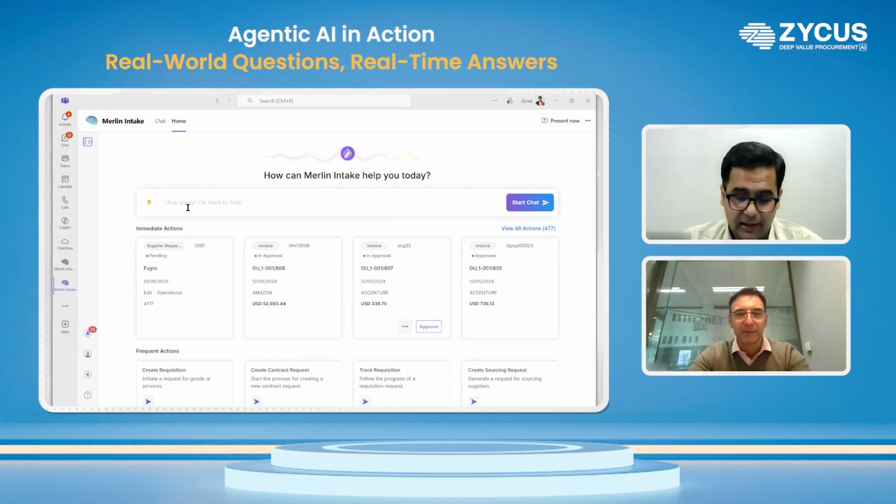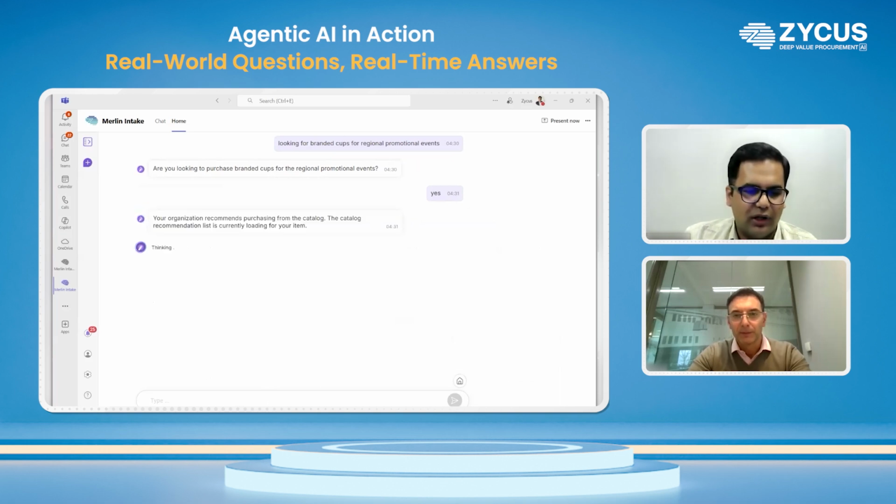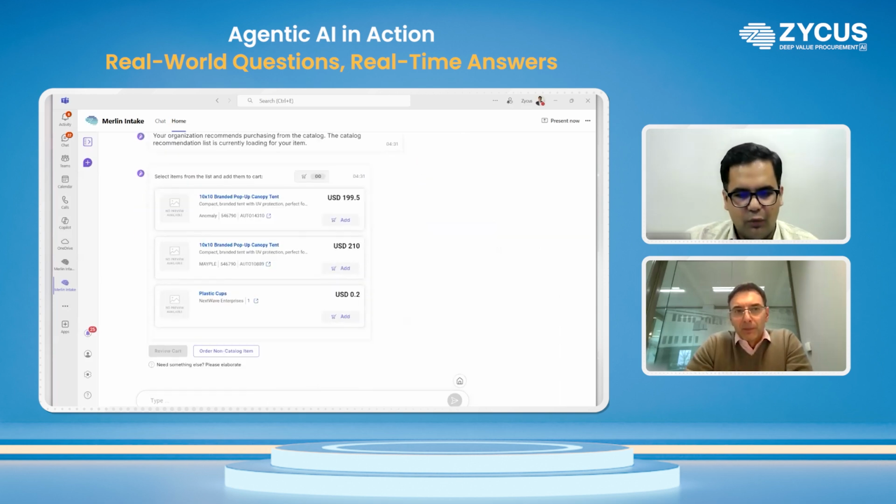Let's take up the use case that we are looking for branded cups for regional promotional events that are going to happen. Now the system again understands this. So yes, we are looking to purchase branded cups. It also is verifying the intent only in case the user has not specifically called out a purchase or buy. We have interpreted that it's a purchase decision, but keeping the human in the loop, we want to ensure that it's verified by the user.